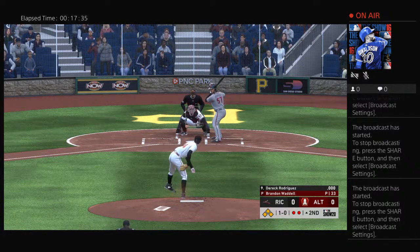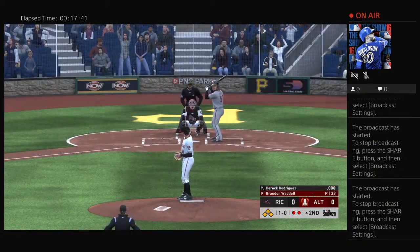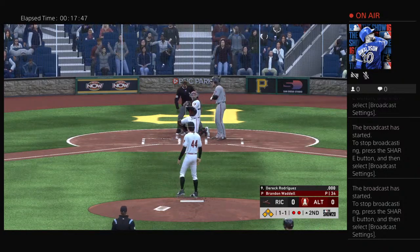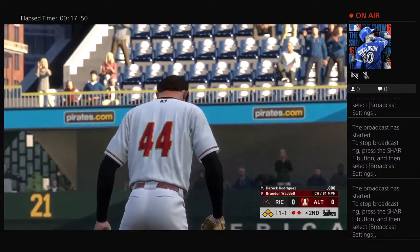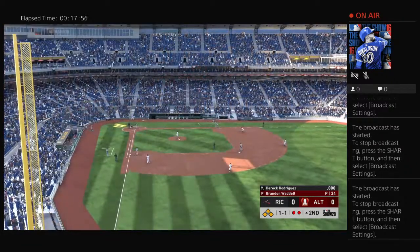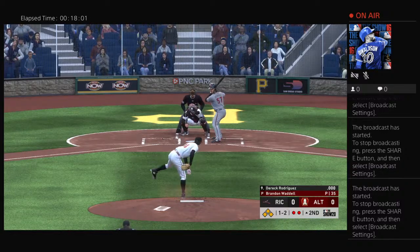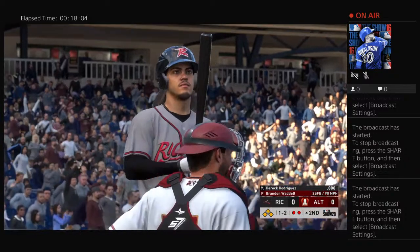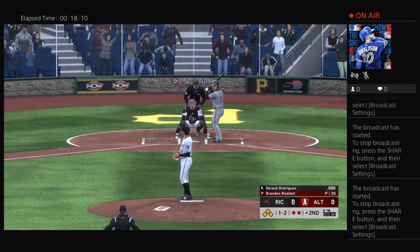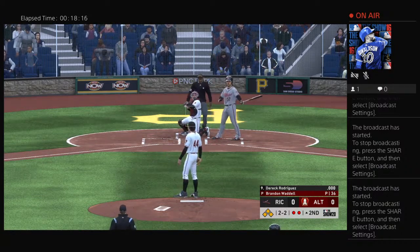Trying to hang a 0. Here's the pitch. A ball and a strike. 2 out, bases loaded. Ball and 2 strikes now. Hey, this is a huge pitch right here. It would be demoralizing to watch this inning slip away. Here's the 1-2. And it's 2 balls and 2 strikes now.